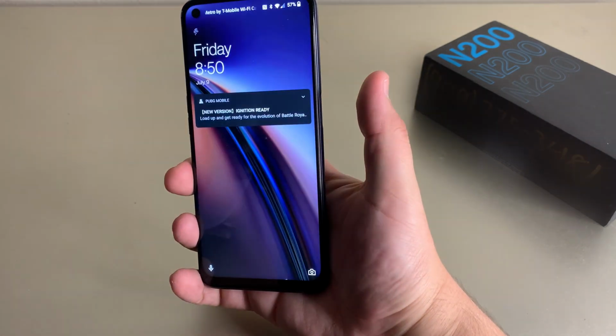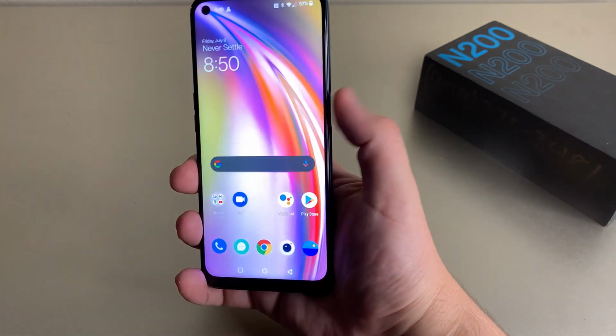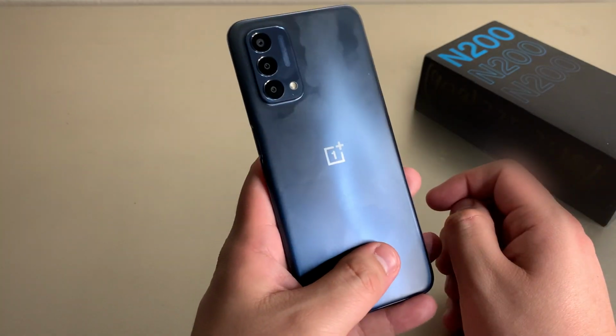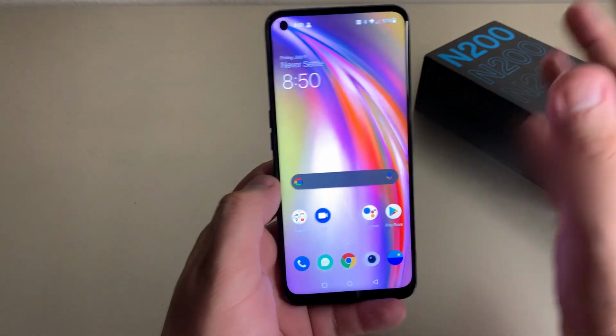Look at that. Look at this. 3, 2, 1, go. Boom. This is such an accurate fingerprint sensor. And the body on this device too, insane body. Absolutely love the color of this device as well. It feels very nice in the hand.